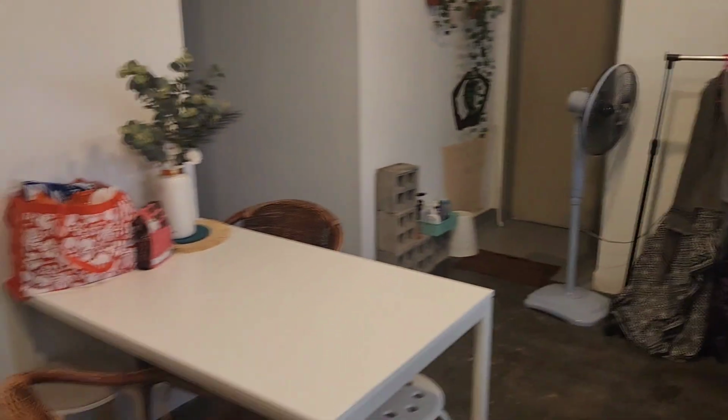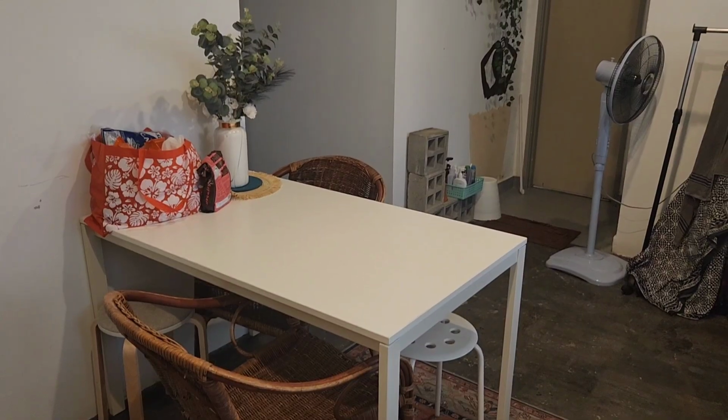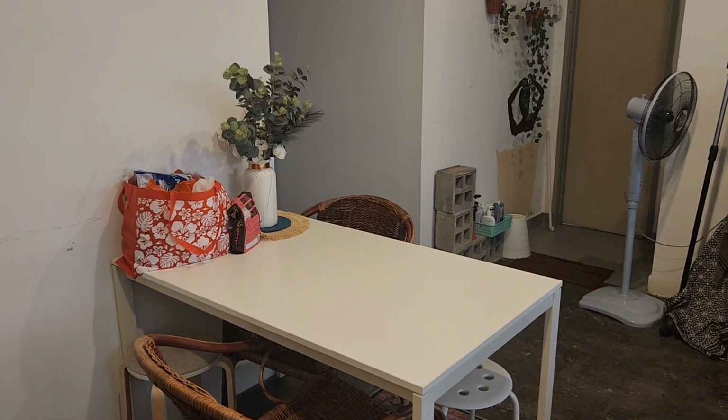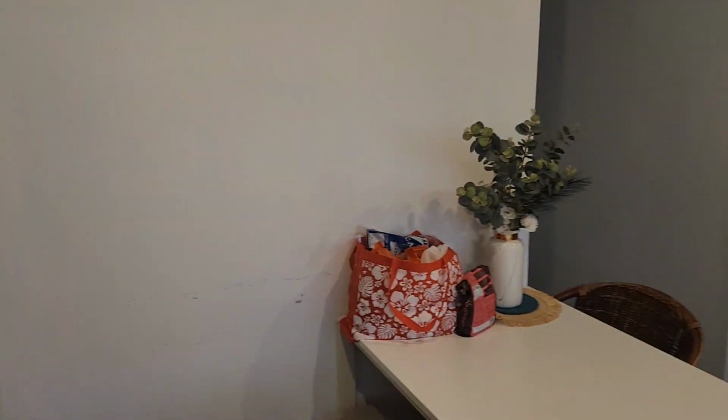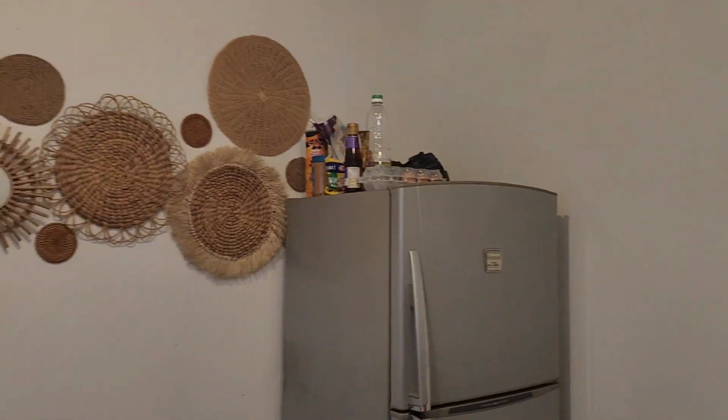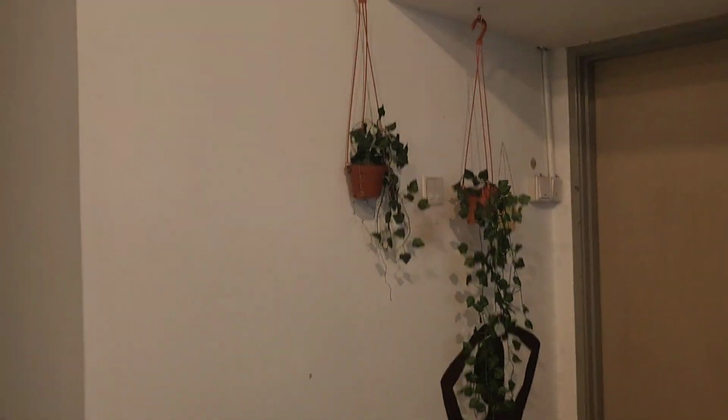And here's the table, the wicker chairs, little decor in the corner. This is normally in the middle, but I like to move it out of the way so we can eat. Fridge, little accent wall here. And then this is going to the bathrooms.